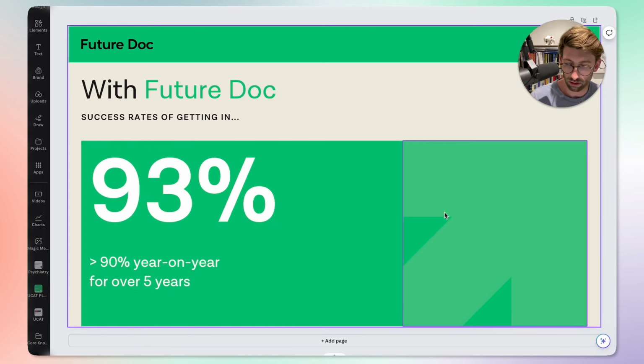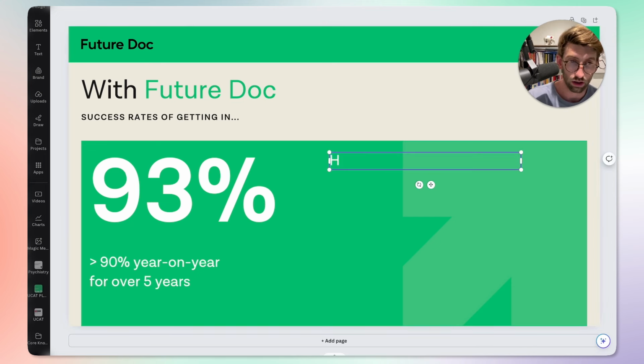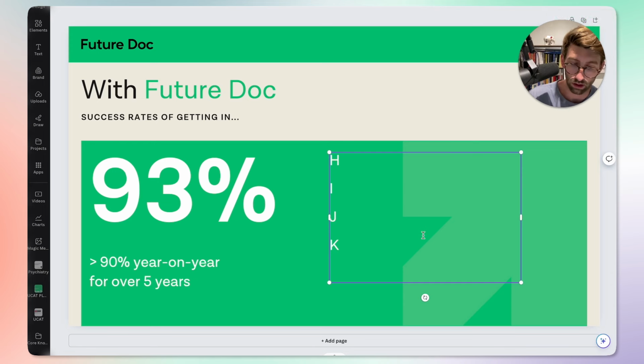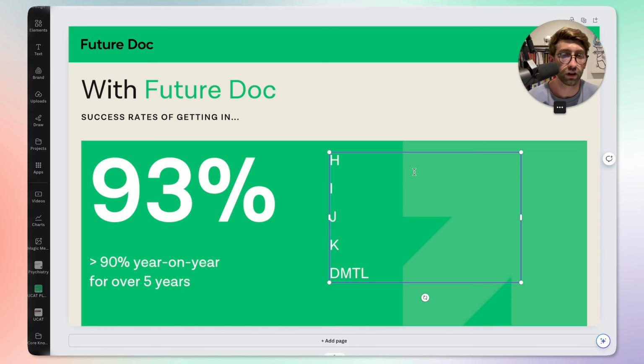So let's just duplicate some, just using a rough file. So what have we got? H, I, J, and K. And then underneath, so let's just read it again. We've got H, I, J, K are a doctor, a manager, a teacher and a lecturer. So we've got D, M, T, L. So just underneath, I'm just going to put D, M, T, L, just to remind us of all of this stuff. Okay, so we've got all of those things that are particularly relevant. So H is a doctor. So let's just put on there, H is D.